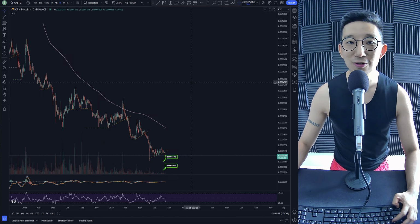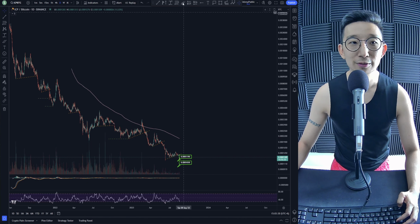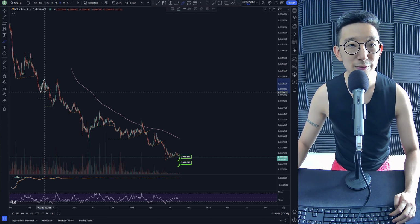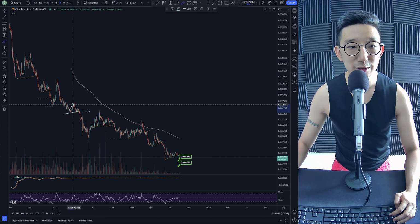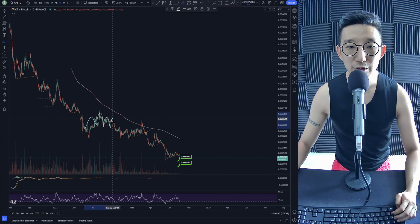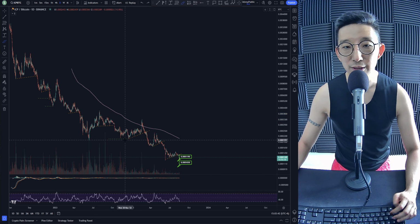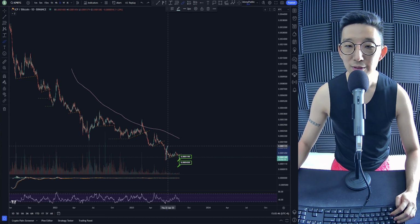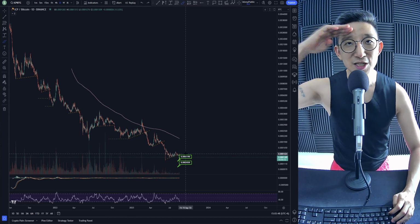You can see that all the way when it was coming down, you can see mountain ranges. Mountain, mountain, mountain, zip down. Mountain, mountain, zip down again. Mountains, zip down again. You see this? One, two, three, four mountains, zip down again. Mountain, mountain, zip down. Mountains, zip down. Mountain, mountain. Respect the trend.